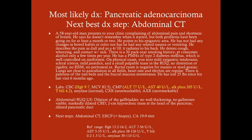So this patient will likely get an ERCP because of the obstructive jaundice. Note, if you have a pancreatic adenocarcinoma of the tail, you're probably not going to get jaundice. So in that case, you probably wouldn't do an ERCP at all.